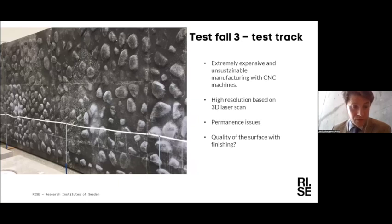And they use laser scanning to obtain a surface and then want to transform it into a real surface in concrete. So of course, we will look into how we can do that instead of cutting this complex formwork with the CNC machines and so on today. However, if we talk about infrastructure, we have challenges again related to durability and salt and frost and so on and so forth, some of the material challenges.